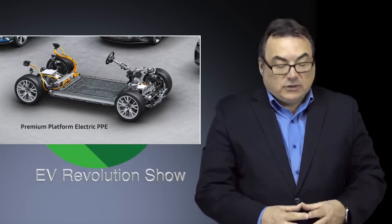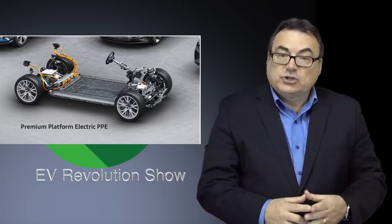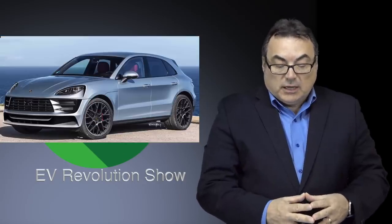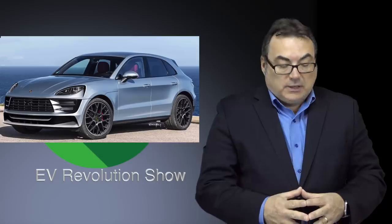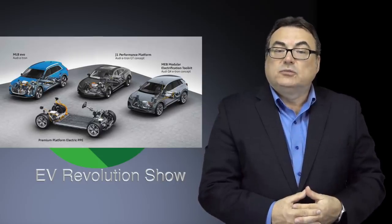Now, the Premium Platform Electric, or the PPE, is the last platform. It's basically a joint designed, engineered and built platform by Audi and Porsche. And of course, that's going to mean it's going to cost some money, but it's going to be for medium and larger premium vehicles, possibly like the A4 through the A8 and Q5, Q8 families, and probably the all-electric Porsche Macan that'll be coming up as well. 800V battery architecture again, with up to 350 kilowatt fast charging. So it's good to see that Audi has these platforms in house. As they have articulated, they want to go further and deeper into electrification. So this is more proof that they're getting there.